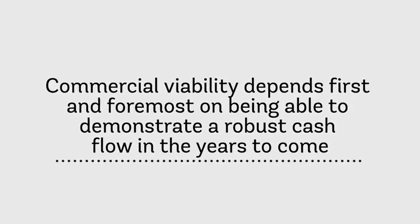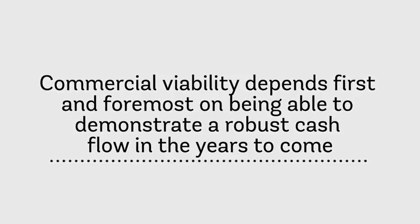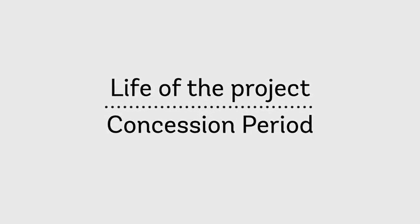The commercial viability of a project depends first and foremost on being able to demonstrate a robust cash flow in the years to come, a robust revenue stream that would be enough to cover the operating and maintenance costs of the project during its life and generate enough surplus which can then be used to service the debt and the equity investments in the project. The life of the project, by the way, is usually called the concession period.